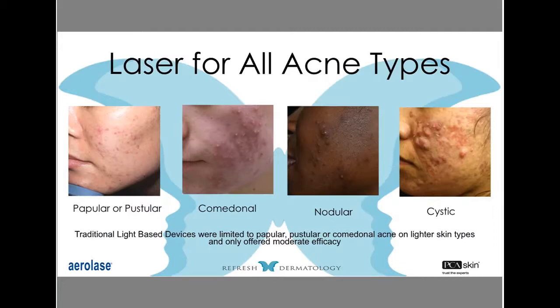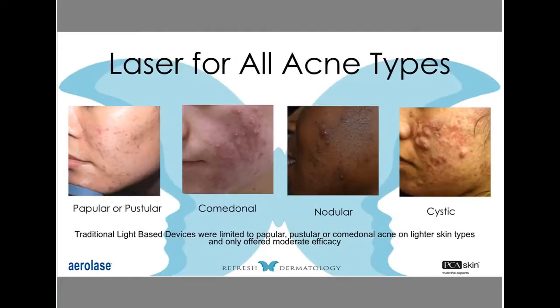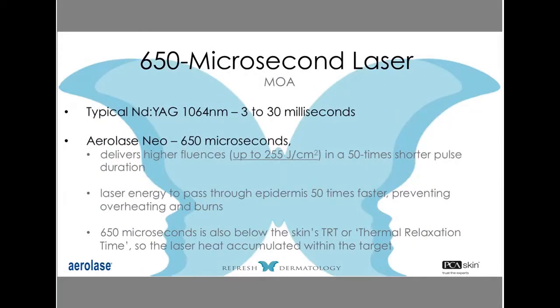The papular pustular, the nodular, and the cystic. The comedonal, yes, it does treat it. It's not quite as effective as treating the nodular, cystic, and the papular and pustular. But in most cases, you're going to find that you're going to have a variety of all of these. And in the past, I'm going to go back to the slide one time. If you look to the far right of your screen, that cystic acne, we have never really had a great treatment for this, other than isotretinoin and that high dose of vitamin A that we're talking about.